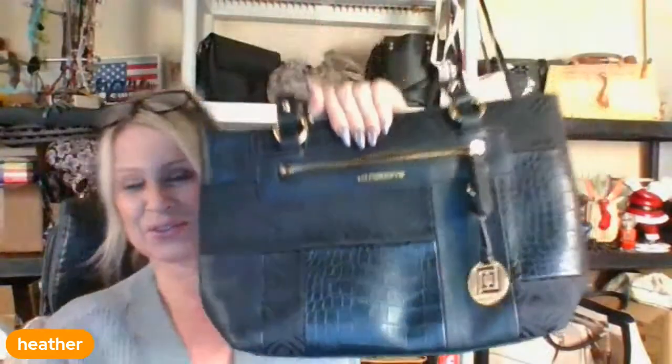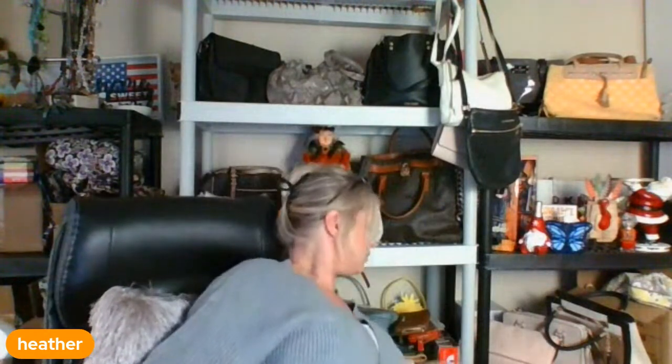So, if anyone's interested in that one, buy it now. Is there anything you guys are looking for? I've got this cute little Vera. It has the adjustable crossbody, and it has a zipper compartment in the front with little pockets, credit card slots, and then it has a little pocket in the back. And inside it has a zipper compartment.